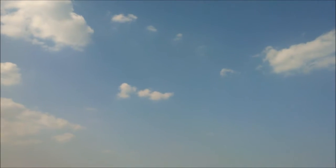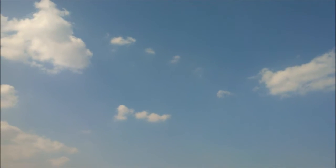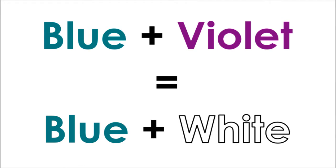And it is exactly what happens when we see the sky. When the blue and the violet come into our eyes, they get confused. It hits more than one cone, and the signal that comes out is not blue and violet. It's blue and white. So really, our eyes make the blue and violet seem like light blue.